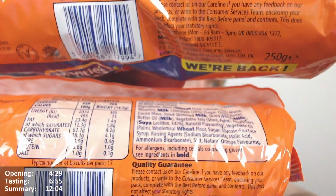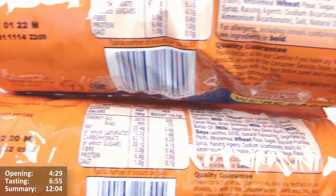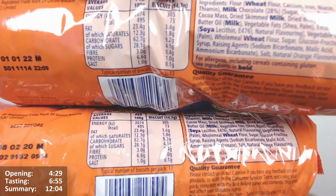So, interesting one. Anyway, we'll put the old one aside, we don't want to review that, but it seems like it's exactly the same anyway. I think it did say 17 biscuits per pack at some point, I think I said that before. Yeah, portions per pack 17, just below the calories, just below the calorie box. Typical number of biscuits per pack, 17.